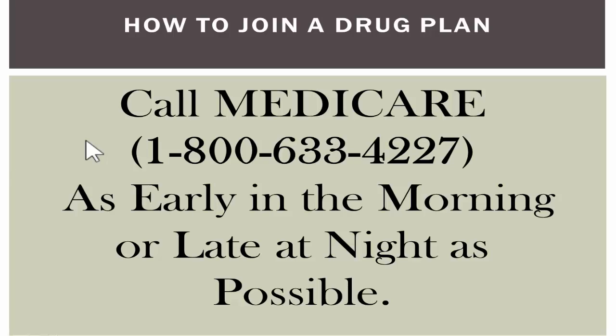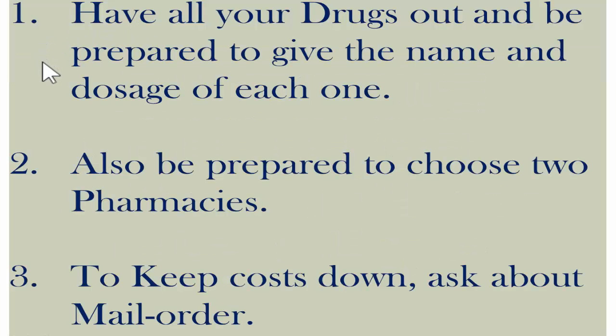Now, when you call them, have all your drugs out and be prepared to give the name and dosage of each prescription. Have the bottles out right in front of you so you can give them exactly how it is on the pill bottle. Be prepared to choose 2 pharmacies. The pharmacy you choose is going to be reflected in the company or the plan because they all have different pharmacies that are in or out of network.